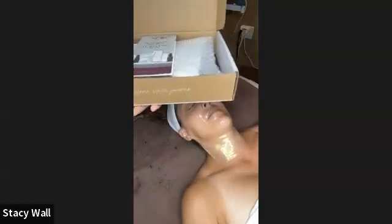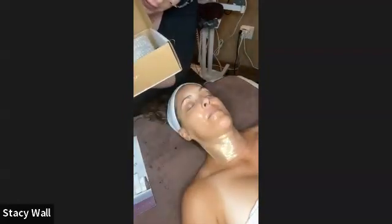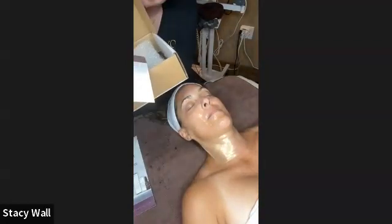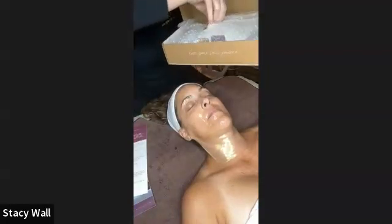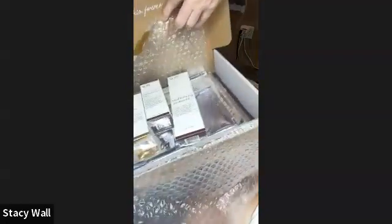Okay, now look at how pretty. You will get this in the mail. Look at how gorgeous this is, you guys. So it has a little information about all the products, which is awesome. And then it has protocols in here. Now look, you want to open this up. It's a beautiful little gift. Look at what you guys get. Look how gorgeous this is.